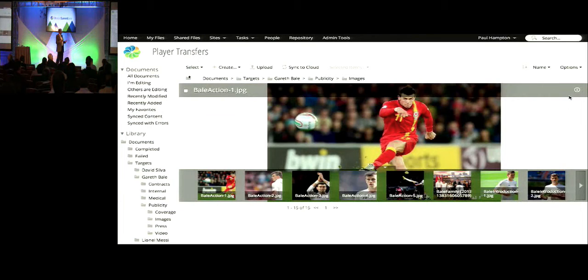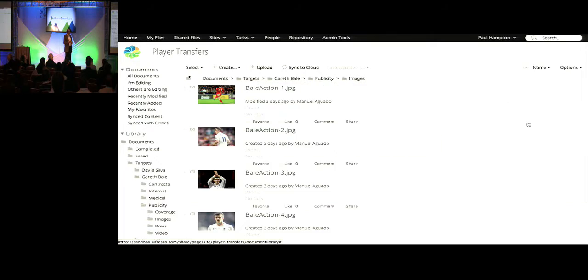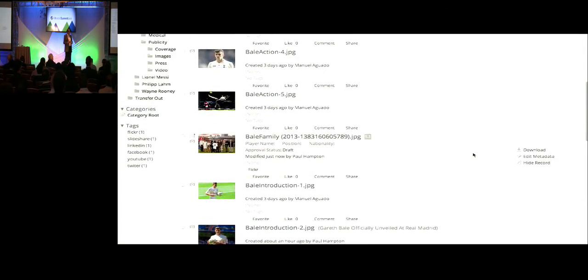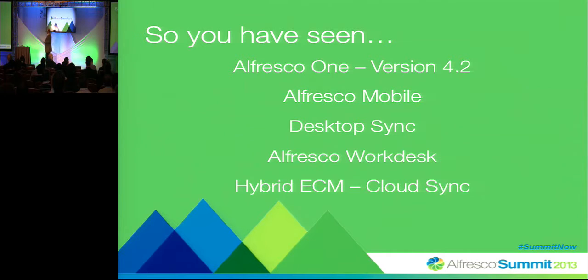Now we just change our view, we can see that that tag's been added to the document. We can see it's been published and what have you. So that was a walkthrough of a combined demo of Alfresco One, Alfresco Mobile, Desktop Sync, Workdesk, and Hybrid ECM.